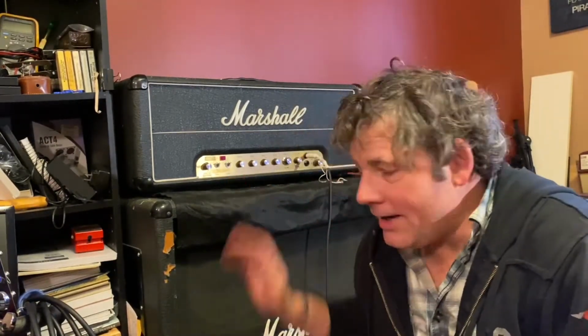As you may or may not know, Marshall amplifiers were the amp to have in the 80s, and the 70s, even the 90s. So this amp I bought from a music store. I went in there one Saturday. I was saving up money for a car. 16 years old, gonna buy a car.